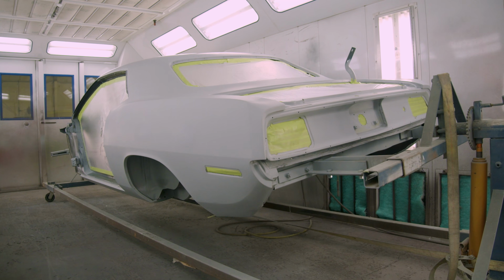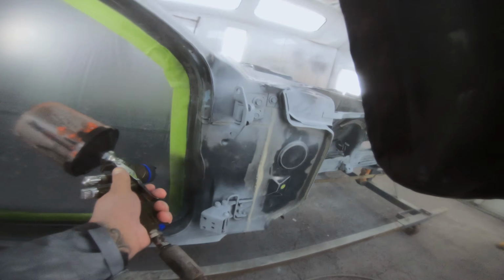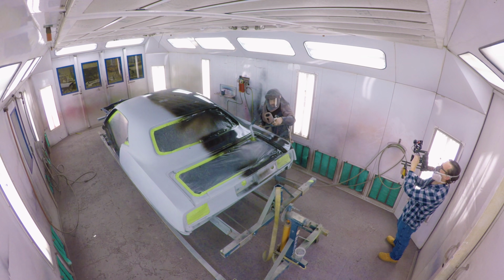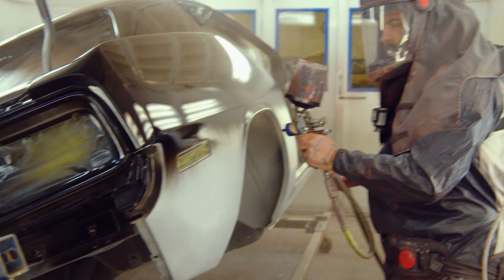When we paint black cars, I always do them apart, whether it be black or any solid color for that matter. So when it comes to a solid color, I do them in single stage. And basically, for the people at home that may not know, envision it like clear coat with color in it. So there's no need to clear, it's all in one.